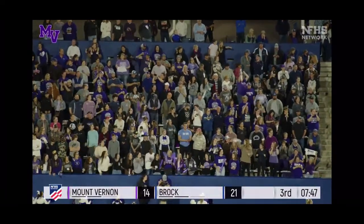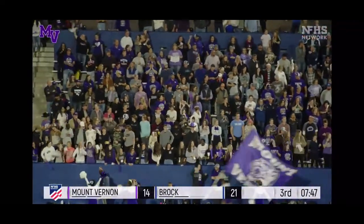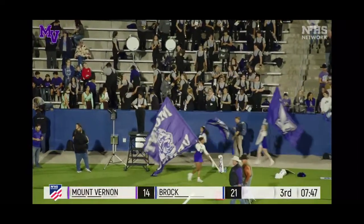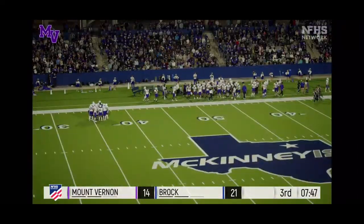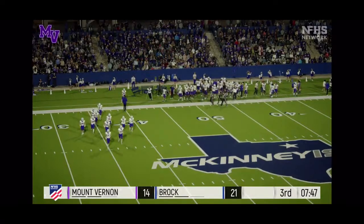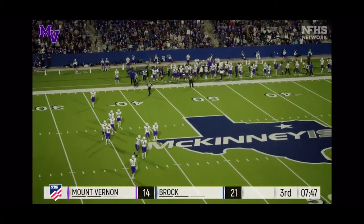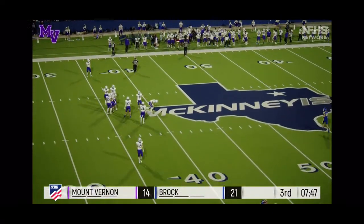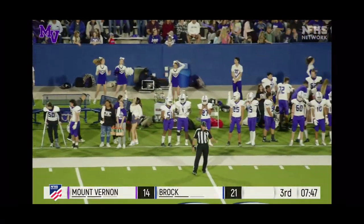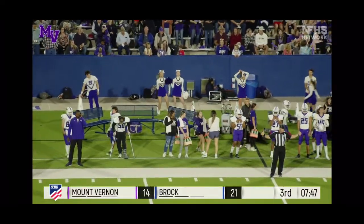All right. So, Tigers answering back. 21-14. Still plenty of football left, though. 7 minutes, 47 seconds left in our third quarter. So, Brock starting off the half with the ball. Gives up a pick. Mount Vernon capitalizing off of that one. Getting back up on the board after 3 unanswered. Finally answering back to those.